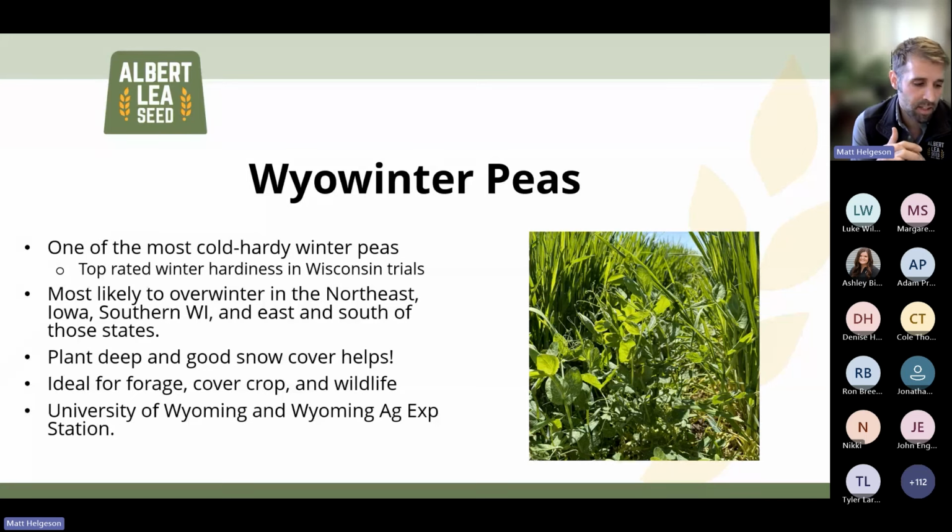And we have decided to license a new winter pea, which won't be released for a few years, but through that work with Wisconsin, we're looking to launch a new pea in the future. For now, we have wild winter pea, which has shown very well in their trials. And the areas where we expect wild winter peas and winter peas in general today to overwinter would be in the Northeast, Iowa, that's probably southern parts of Iowa, southern Wisconsin, and then areas east and south of those states. I would not expect to get reliable hardiness in Minnesota or areas north of here.